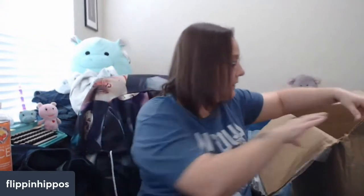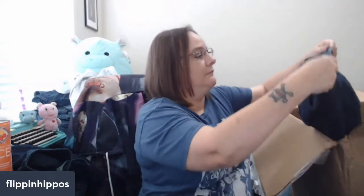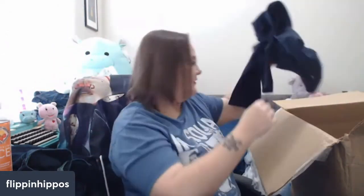Excuse my alarm. See, I almost forgot to mark that one down because I need my alarm. These are some pants. These are Michael Kors. So this used to be a really good brand, like super duper. It's kind of one of those that just isn't worth what it used to be, but it's still bread and butter. And these are size 14, so that's a good size.